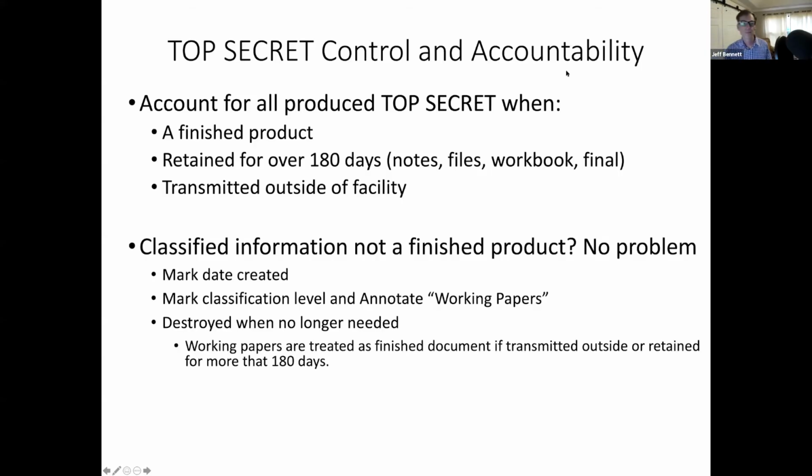So even classified information in an unfinished state should be accounted for as long as it's been over 180 days since it's been in an unfinished state. May as well get into practice of bringing these unfinished or draft documents into accountability. And even if it's in an unfinished state, as soon as you want to transmit it outside the facility, for example, to work on it elsewhere, it needs to be brought into control, receipted properly, and then sent out properly. Now, if it's not needed, it needs to be destroyed.